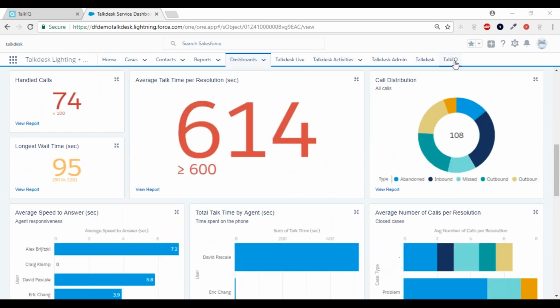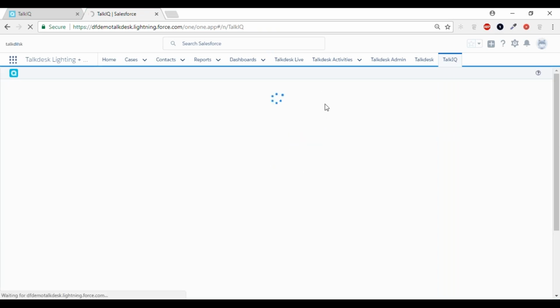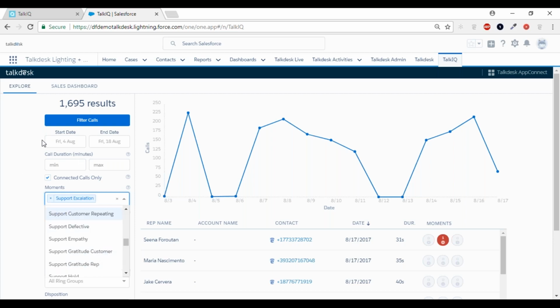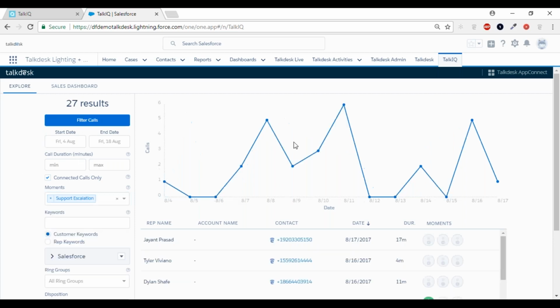Additionally, one thing we can also do is leverage TalkIQ, our module within Salesforce, to get additional insight and context within the calls. From here, we can pick out particular sentiments, such as objections and any particular support escalations or empathy that might have been seen during the actual call.